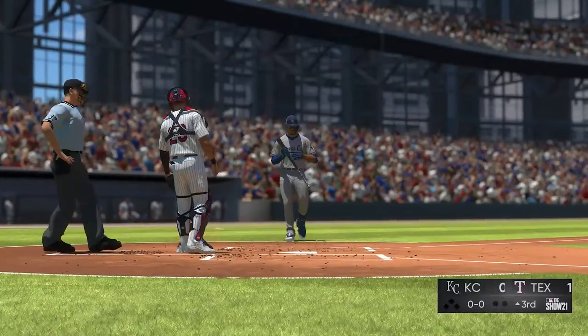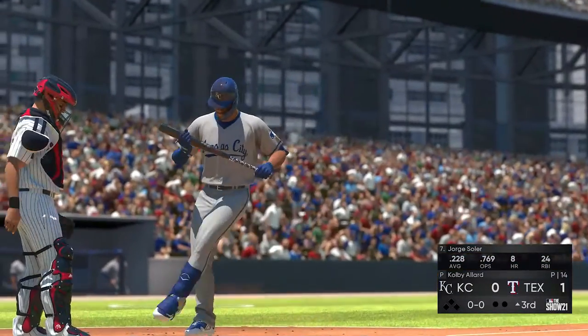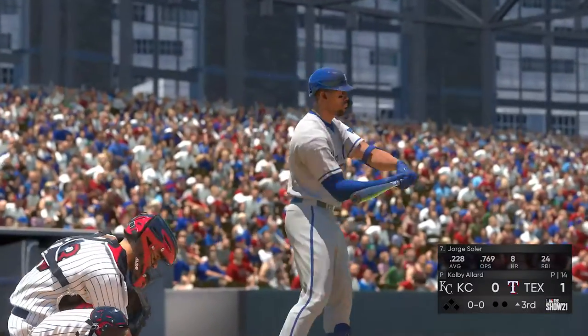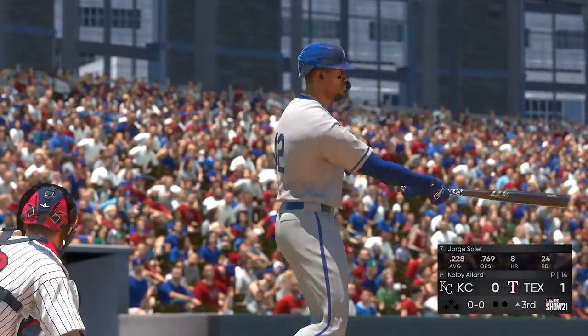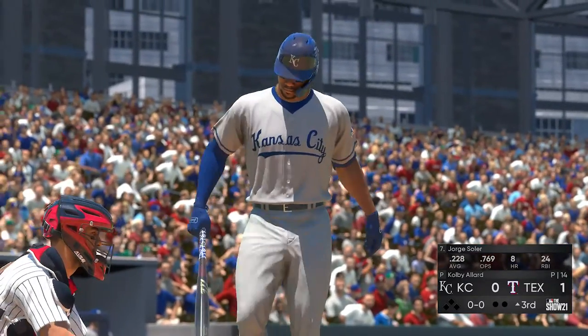In is Jorge Soler. He's the number seven hitter, but he's leading off the third after the first six guys in the lineup have been retired in order. Yeah, it's been a great start to the guy on the mound. It'll be interesting to see if they can find a way to get to this guy before he really settles in.